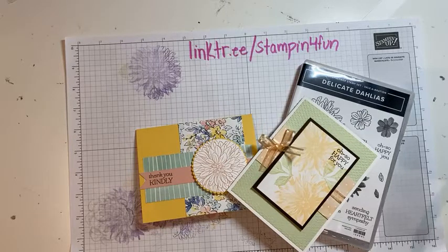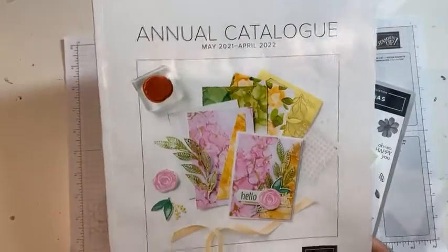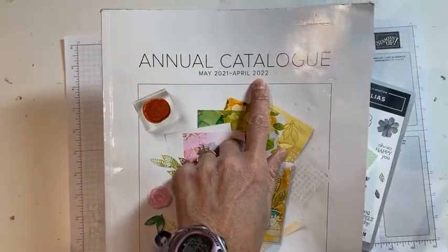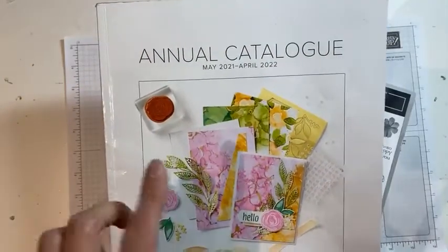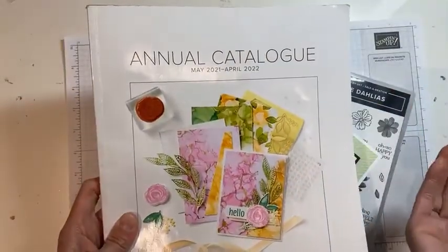What it means is that one of our catalogs is going to be changing over. So it is going to be our annual catalog. This baby is retiring. It goes until the end of April. So this is the time of year where they're going to tell us what in here is not going to be available in the next catalog in May.